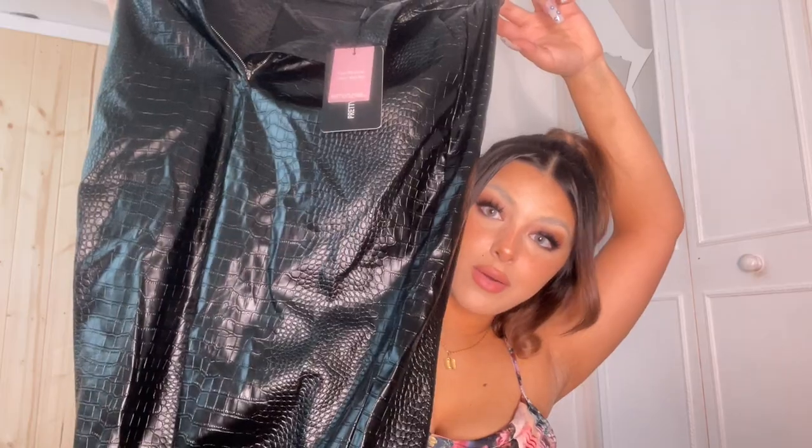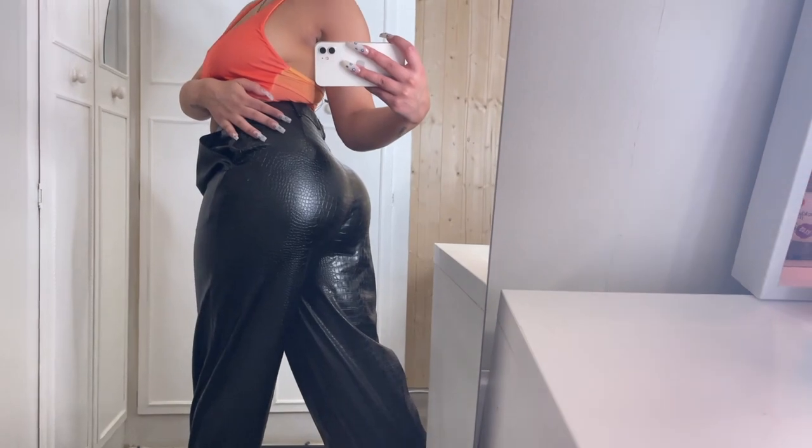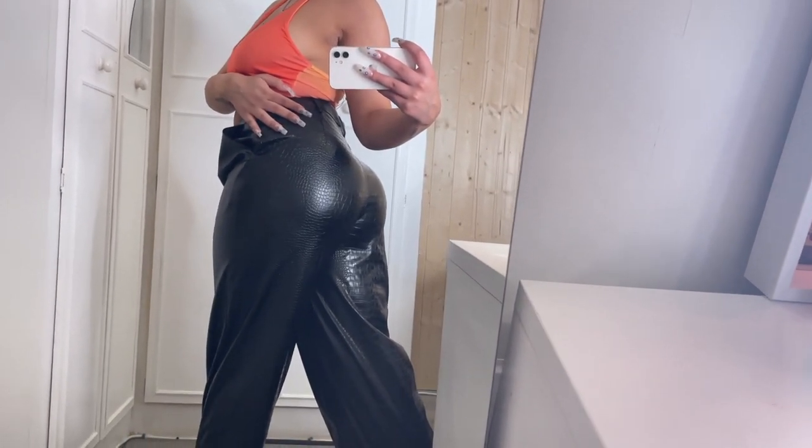The first thing I'm gonna show you is my actual favorite. So this is part of the Doja Cat collection, and when I tell you, this is my favorite pair of pants that I own ever. Hello, do you guys see that like snake print? Like that reptile-y look. But you know when you buy leather, sometimes it gives off that really disgusting smell. This is not like that. Obviously it's not real leather.